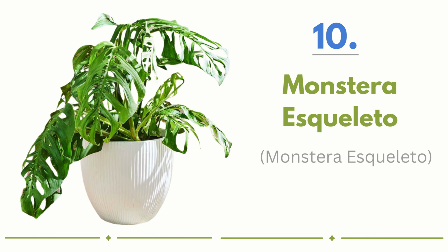Last, but definitely not least, we've got the Monstera Esqueleto. Yeah, you're probably thinking, what in the world is that? Well, this plant right here is all about those incredible, almost bone-like leaves. It's like nature's art. And the price? Well, these rare beauties can run you anywhere from $2,000 to $4,000, depending on size and leaf quality.